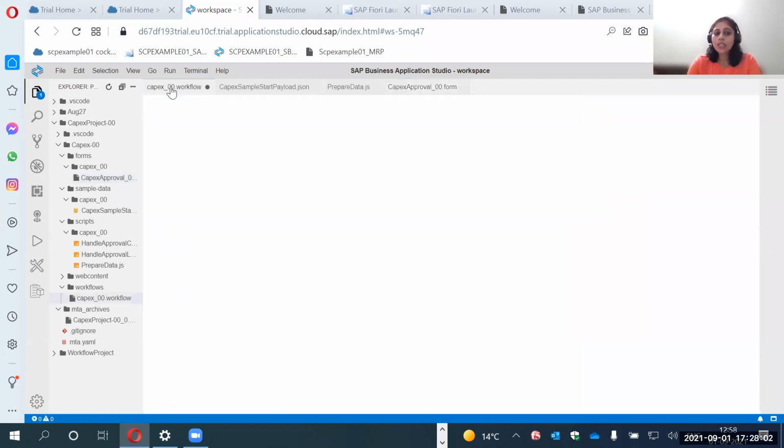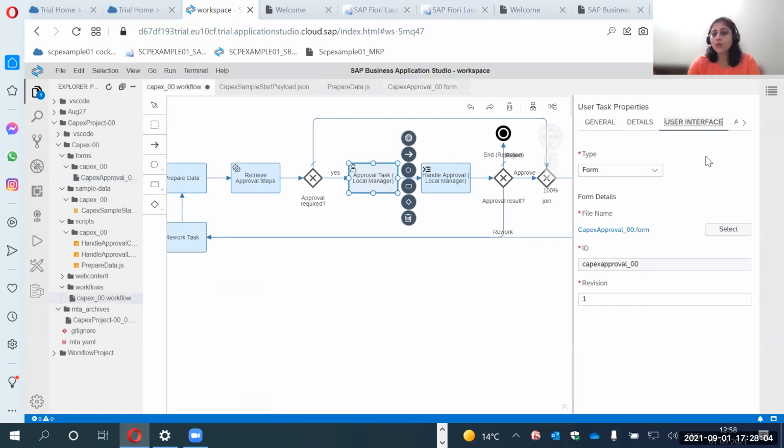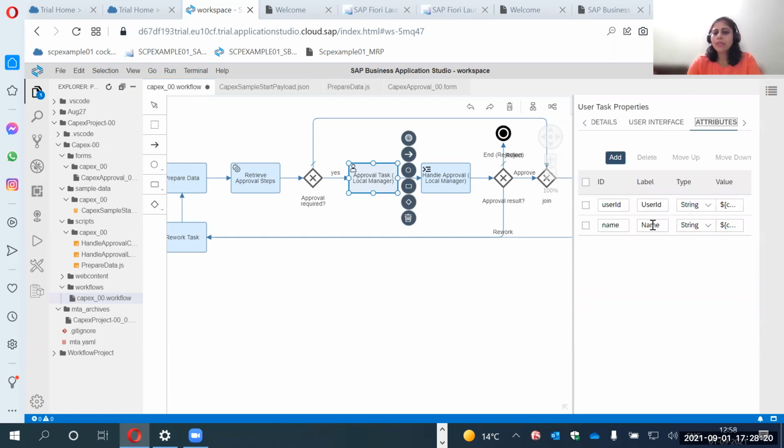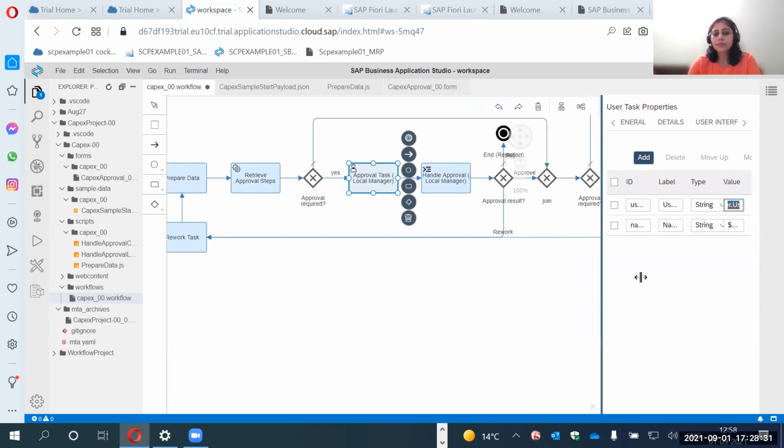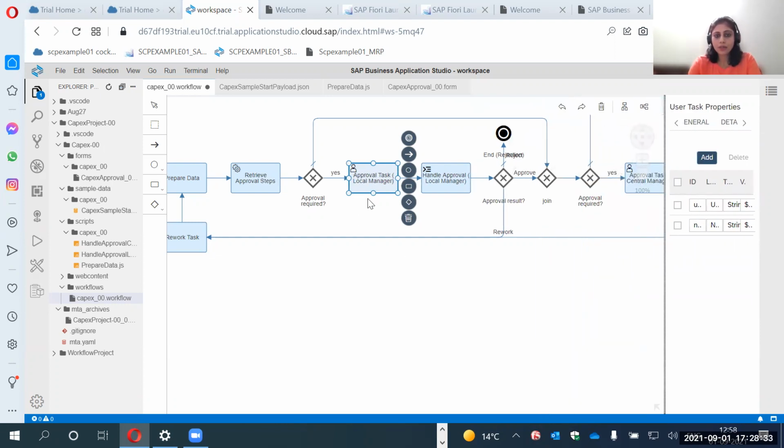But in cases where you need to develop rich user interfaces, where you even need to read data, say from the back end, and embed an input help, then you have to go with UI5 component for sure, because that kind of capability is not available in the form. Also at the user task level, you can associate some meaningful custom attributes, and you can again access the contextual information using these expressions. A maximum of 15 attributes are supported, which you can add here. So this is about the user task.